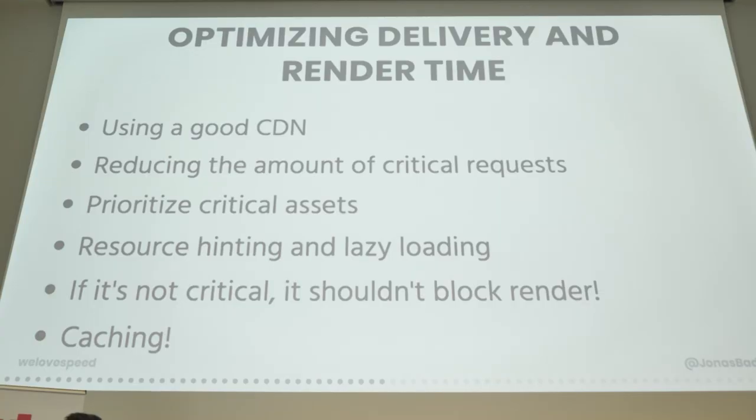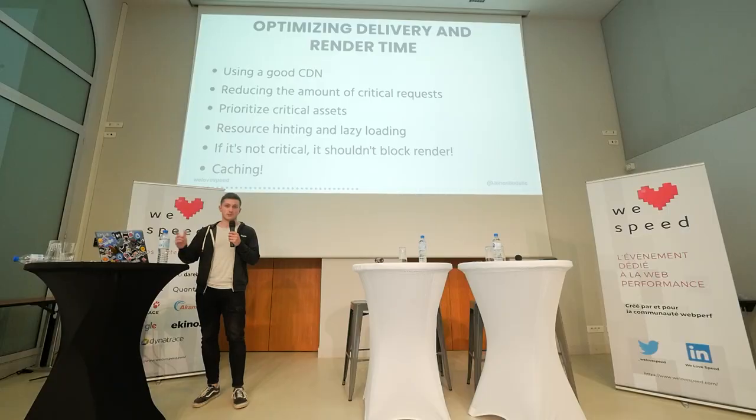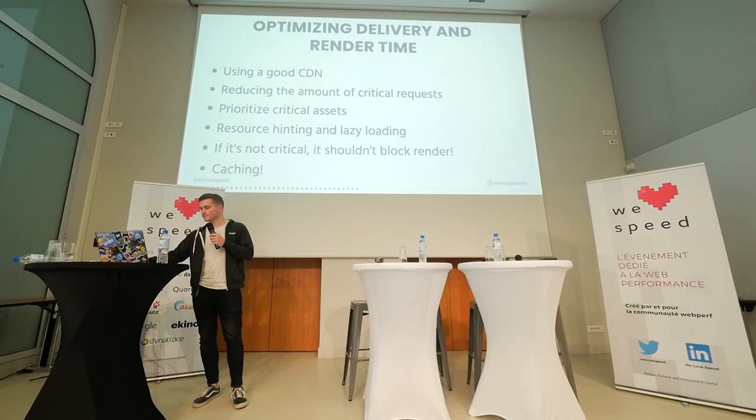And if it's not critical, it shouldn't block renders. If you have a CSS file for a search box, because we work with search, it shouldn't block your website's render, because it's a secondary asset to the website. It's an addition to what you want to be shipping. And the last one is, you want to be caching things. Now, don't cache everything, but have some sort of optimization.